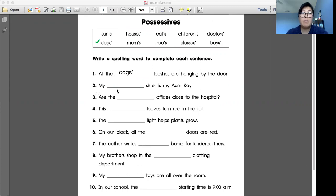Number 2, my blank sister is my Aunt Kay. The word aunt. I know that when I have an aunt, it's my dad's sister or my mom's sister. So which word would belong here? Moms. M-O-M apostrophe S. The reason I put apostrophe S is that it shows the sister belongs to my mom. It shows ownership. Mom's sister. I'm going to put a check mark next to moms, so we know that we did that word already.